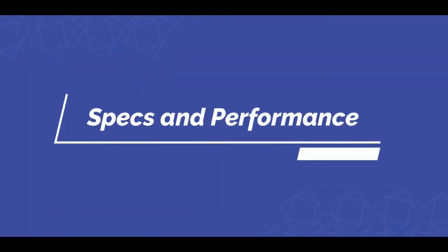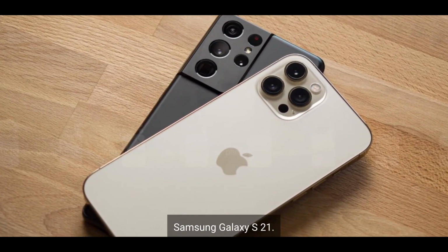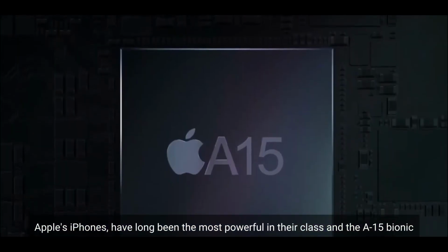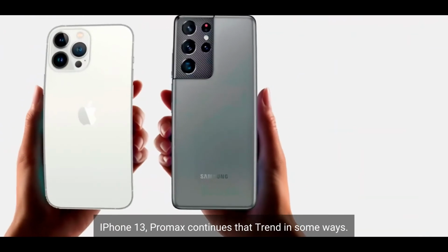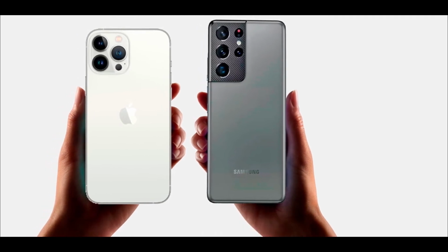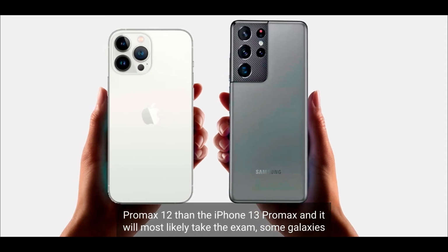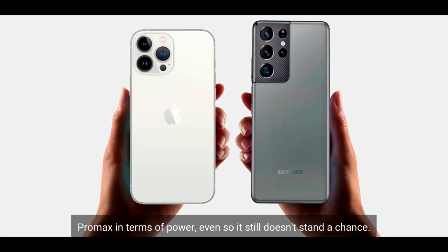Specs and performance. Let's just get this out of the way and say the iPhone 13 Pro Max outperforms the Samsung Galaxy S21 Ultra in terms of performance. Apple's iPhones have long been the most powerful in their class, and the A15 Bionic chipset in the iPhone 13 Pro Max continues that trend. In some ways, this comparison isn't entirely fair. In terms of vintage, the Samsung Galaxy S21 Ultra is closer to the iPhone 12 Pro Max than the iPhone 13 Pro Max, and it will most likely take the Samsung Galaxy S22 Ultra to compete with the iPhone 13 Pro Max in terms of power.